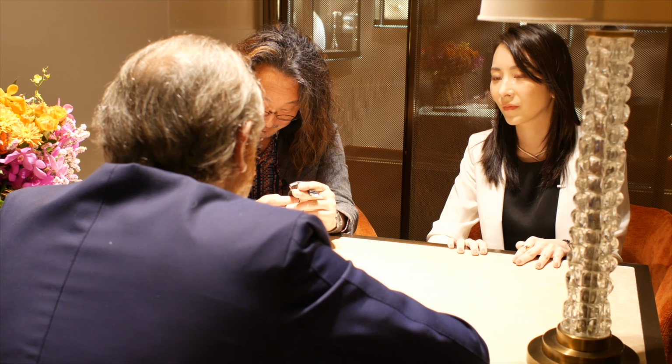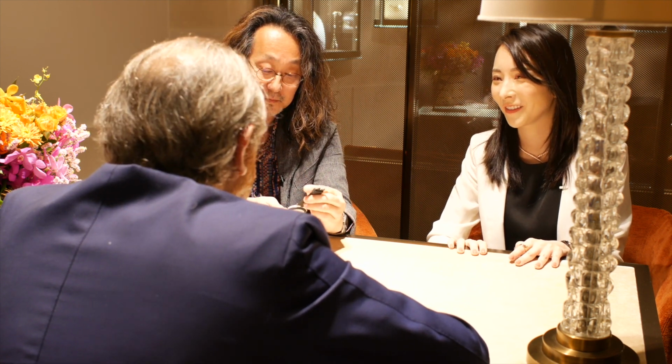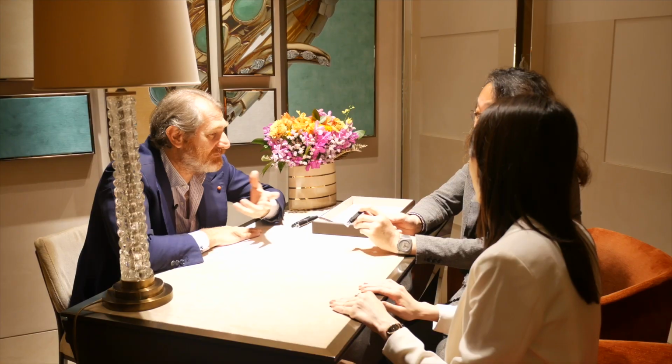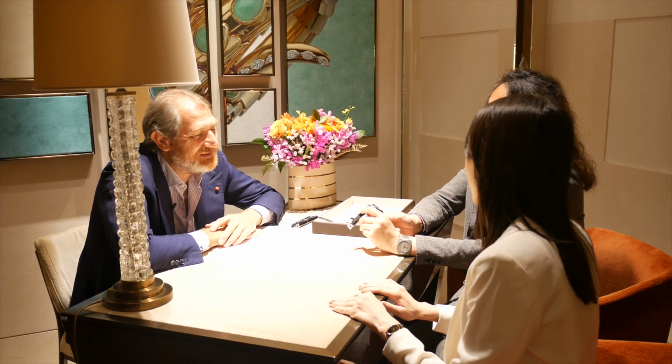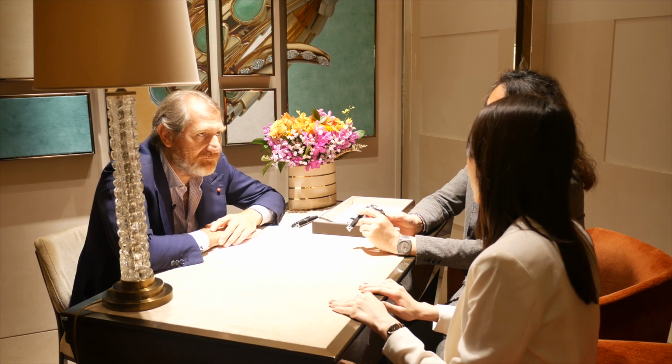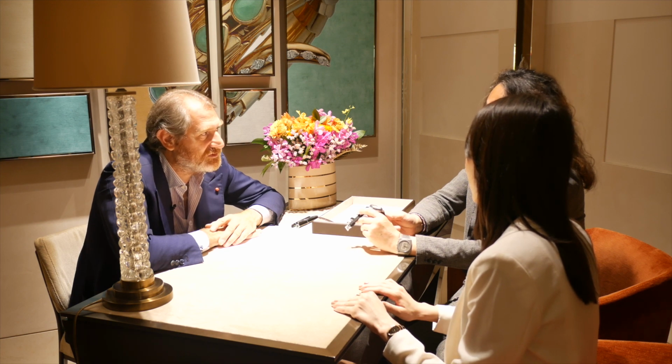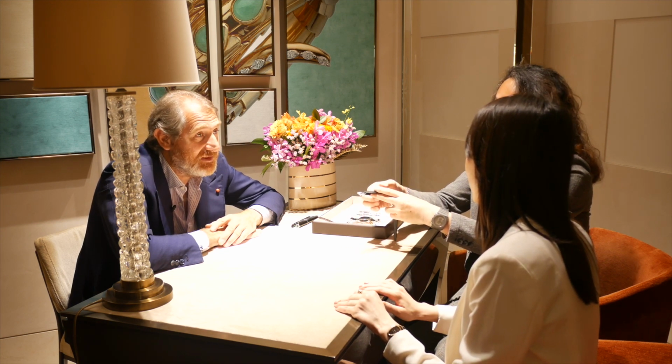We love Japan. It's one of the most important markets and countries for us in the history of Bulgari. And we love Japanese aesthetics, because sometimes it's close to European, Italian aesthetics, sometimes it's so far. But even when it's so far, you have a very unique sense of aesthetics and proportions and details. So I love this kind of approach.